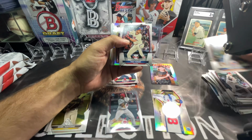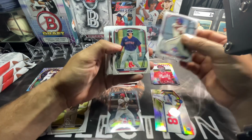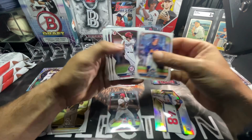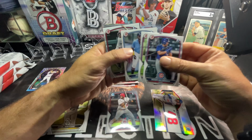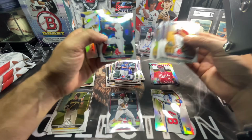And Corbin Carroll, rookie favorite. I like those cards. Prospect. First, there's Cam again. My dog is not happy. Blake Luber. Oh, what do we got there?